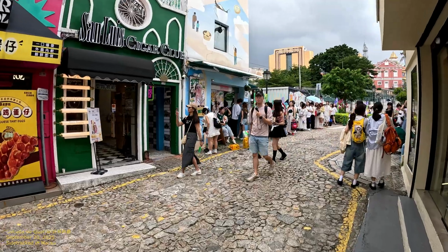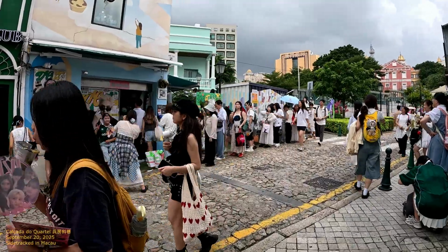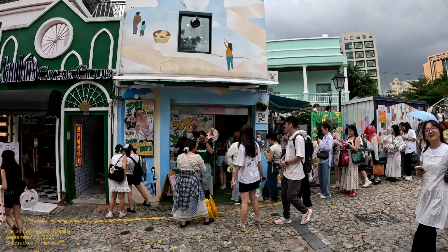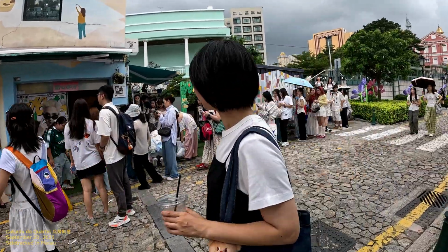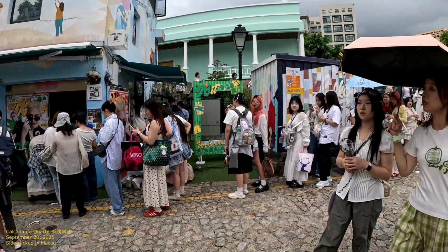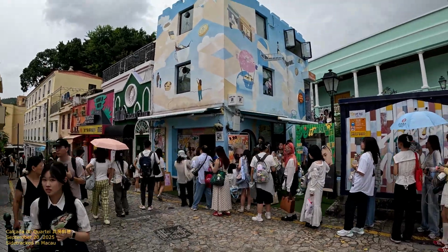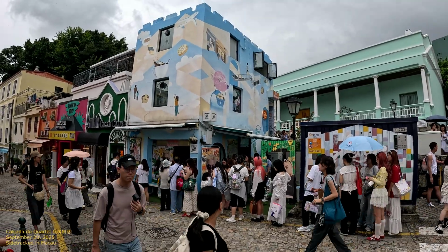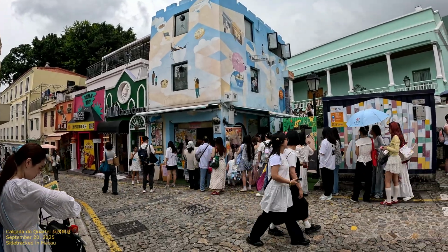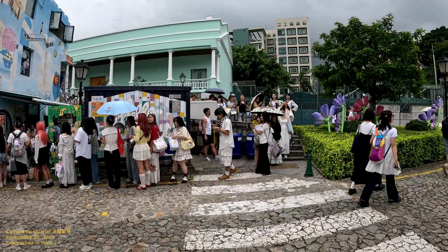Got a long line of people here. Oh, let's see what this is. So I think that's some kind of pop-up store. Let me see. Let's go back a little bit. Yeah, it's filled with people today. Since they've been promoting a lot of K-pop events, it's bringing in a lot of fans. I guess this line goes all the way around. So maybe we will go around too.